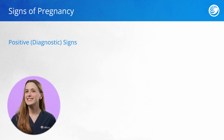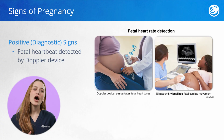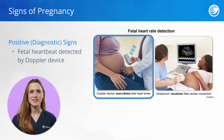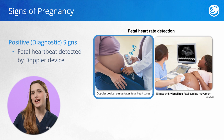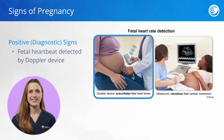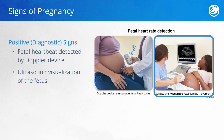Healthcare providers can identify positive, which are diagnostic, signs of pregnancy with a Doppler device, like in the image on the left. This can be used to detect the fetal heartbeat, which is initially detected at about 10 to 12 weeks gestation. Or an ultrasound, like in the image on the right, may also be used to detect and visualize the gestational sac up to 4 to 5 weeks after the last menstrual period. Or the fetal heart rate activity by 6 to 7 weeks gestation.